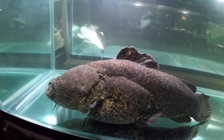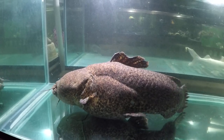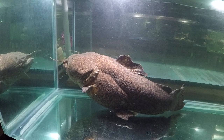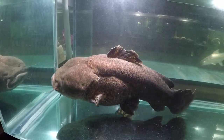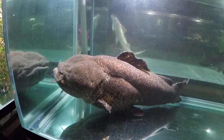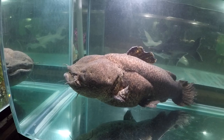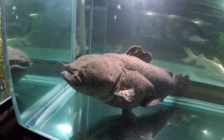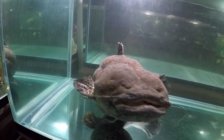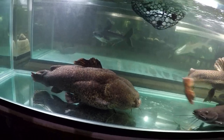She was very heavy. I mean, it was very hard for me to take her out of there and hold her in my one hand, pretty much underneath her. Pretty heavy fish. This tank is 2 feet wide, and I don't think she fits in there across. Yeah, when her tail grows back, she's going to be even slightly longer.